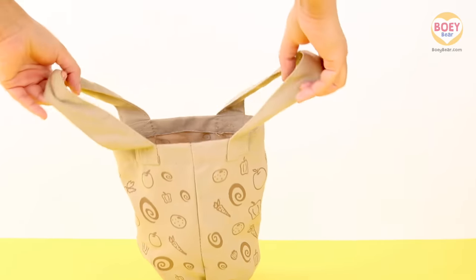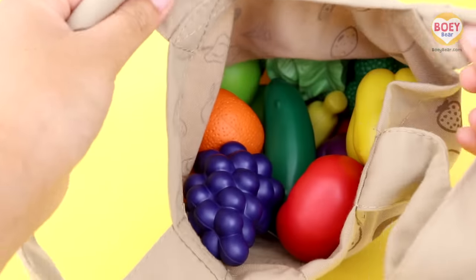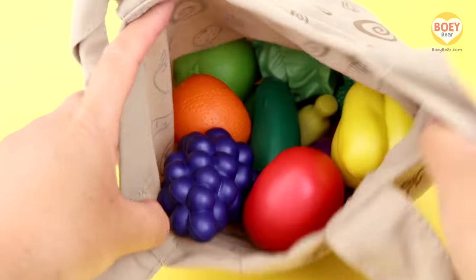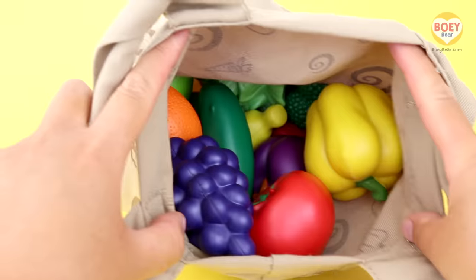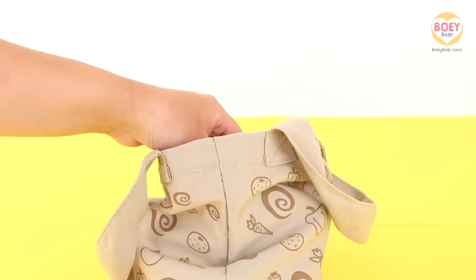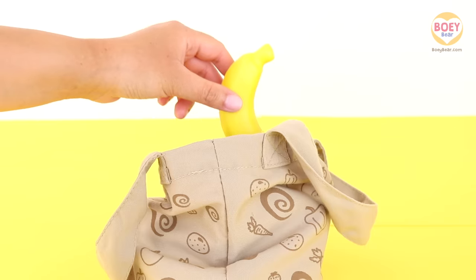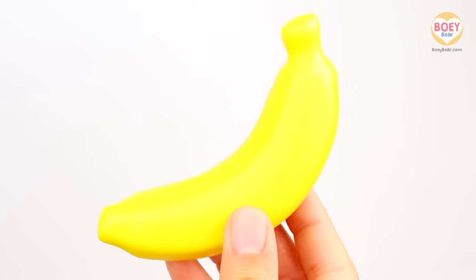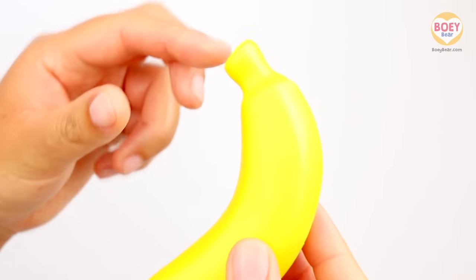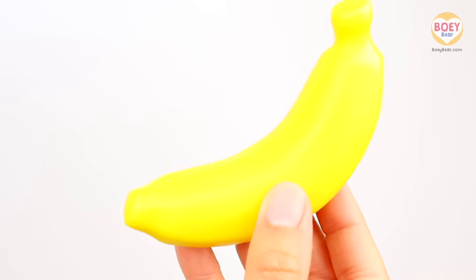Here's my grocery bag. It's full of different fruits and vegetables. Have a look. I'm going to put my hand in and pick out a fruit or vegetable for today. You have to guess what it is. It's yellow and has skin on the outside to peel. Do you know what it is?